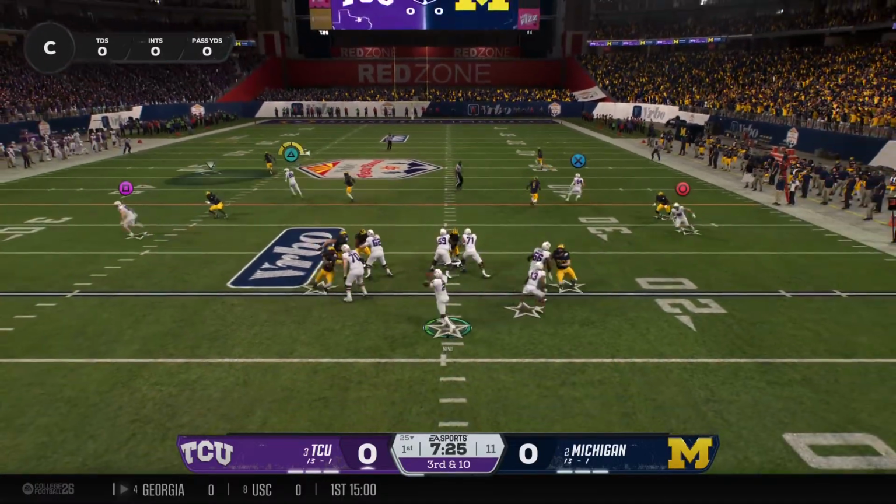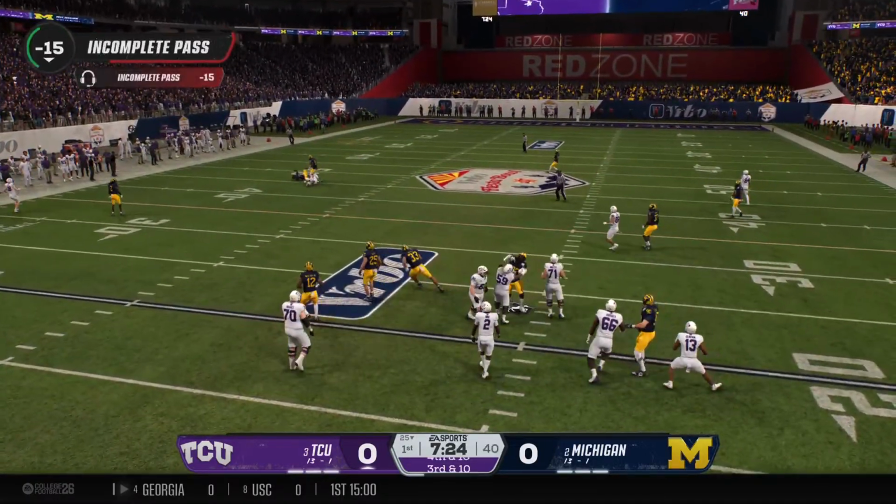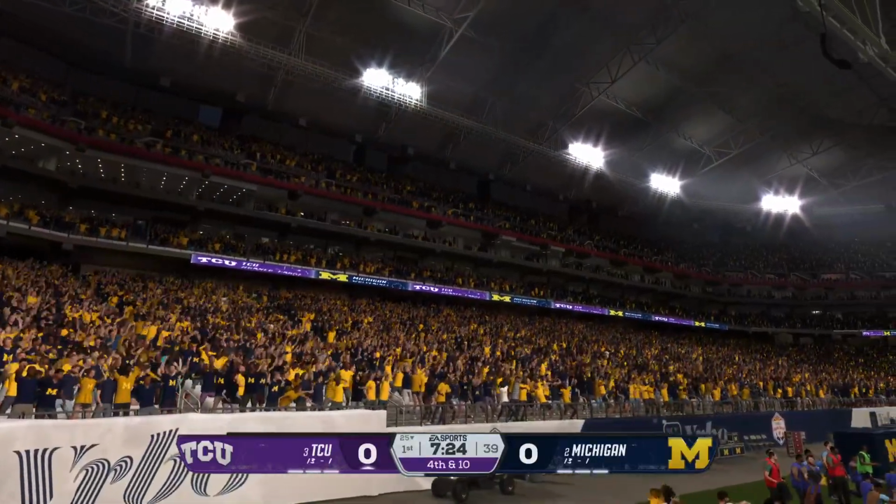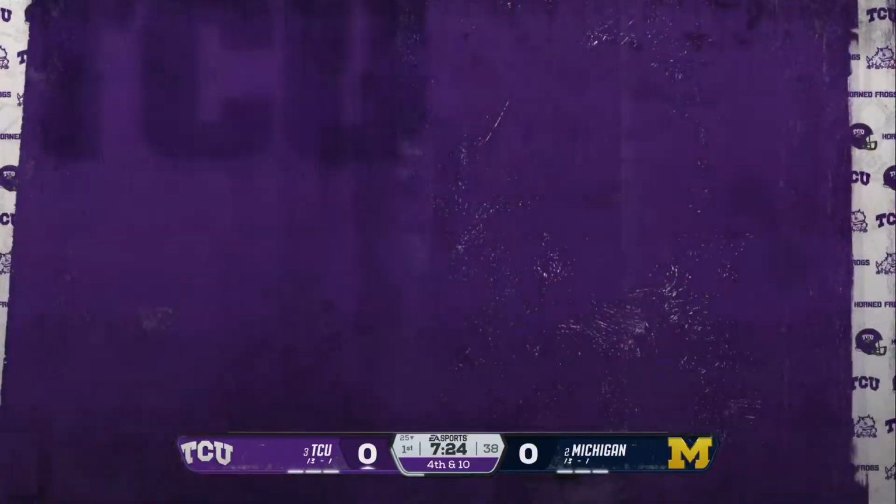On 3rd down, he drops to throw. But it's incomplete, and that will now bring up 4th down. Well, Chris, obviously they had to try to pick up.